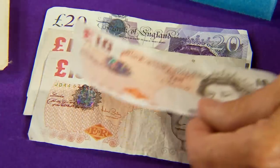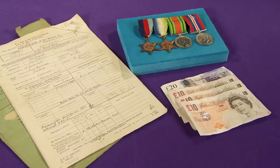I'll try one more then, Roy. I'll put another tenner down, so that's 50 quid. It's not even worth considering. And I'd like to buy a plaque, you see, from my father's headstone. So I would look at least 100. Yeah, I'm sorry, I'm going to have to go to Walter. All right. Well, look, thank you very much for bringing them, and I hope you get the right amount of money at auction. Cheers, James.